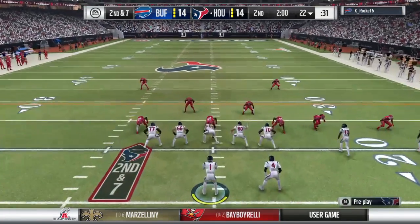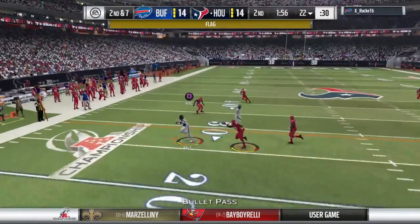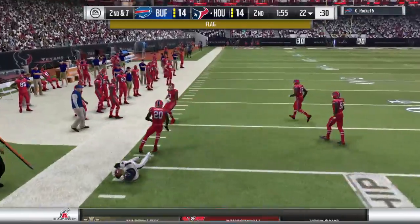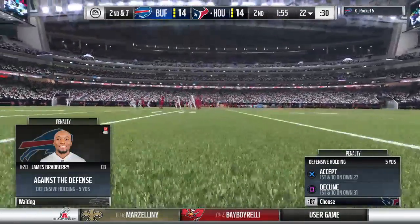They isolate Hopkins on the left side. He'll look to throw. Finding his safety valve here. That's complete. And they'll take him down at the 31-yard line.